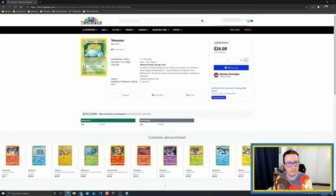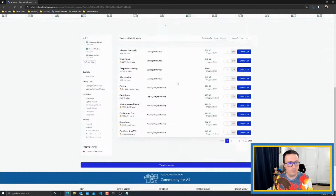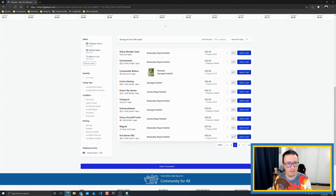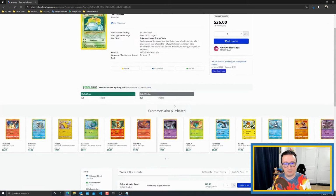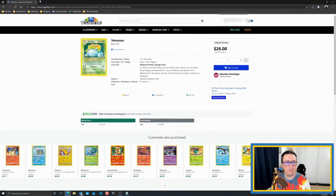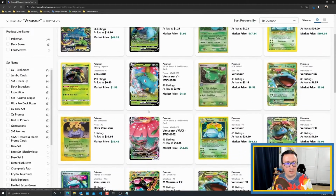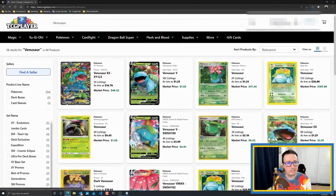So $26 for, yes, a damaged holo foil. But if I scroll down, I can search through some of the list and damage. This is an old card, so it might not have a very nice condition: moderately played, different things like that. But you can get the idea, and we'll go through it with the actual cards that I plan on purchasing. For example, I want the Venusaur Snivy card.